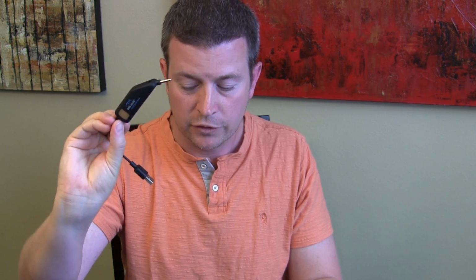But it's also easy to take the Micus with you. It is portable. It does just plug into the auxiliary jack, and it's easy to pull that out of there. So it's fairly portable as well, and also is rechargeable.